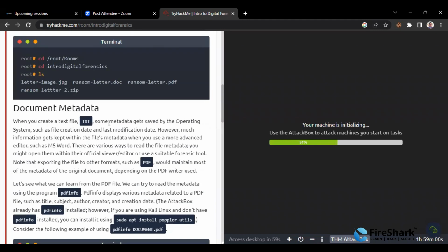So let's move further. It is written that when you create a txt file, some metadata gets saved by the operating system, such as file creation date and last modification date. However, most information gets kept within the file's metadata when you use a more advanced editor such as MS Word. There are various ways to read the file's metadata. You might open them within their official viewer editor or use a suitable forensics tool.